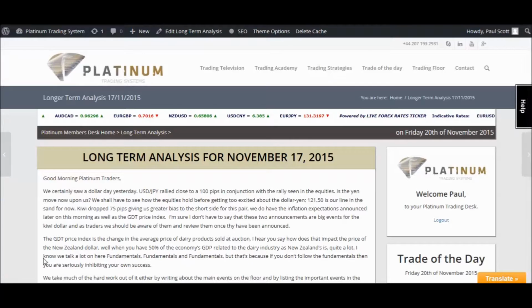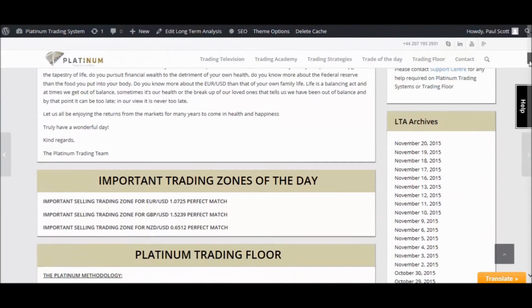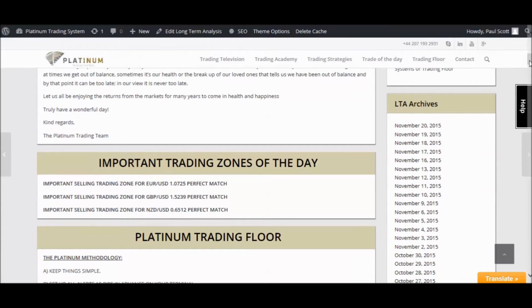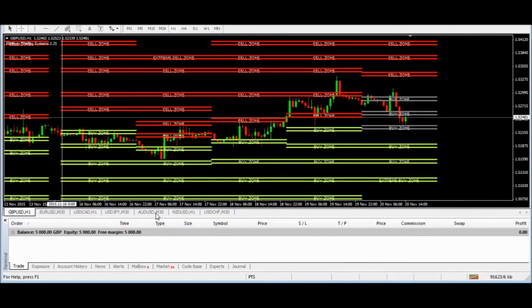Like I say, every morning you're going to have your important zone trades, and every Monday morning you're going to have your long-term analysis trades, allowing you to set yourself up in the market ahead of time. The trade we were looking at on the 17th was a short on the pound versus the dollar, 152.39. Let's have a look at how that one played out.